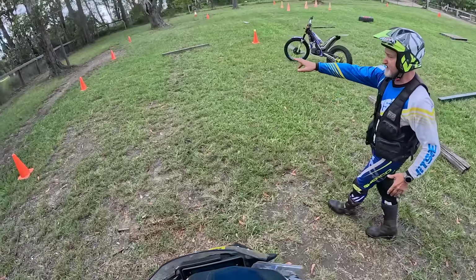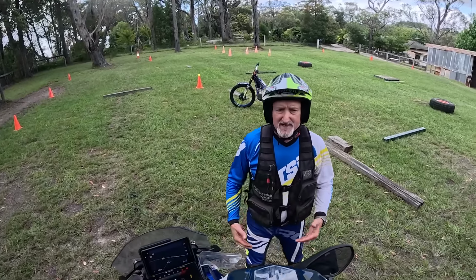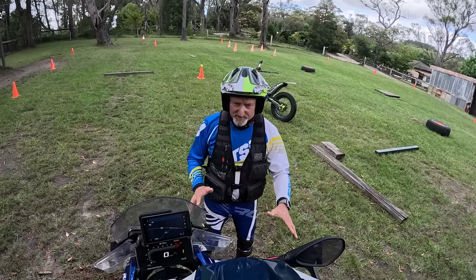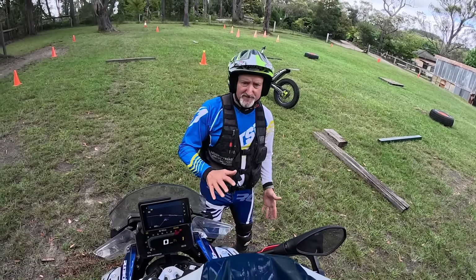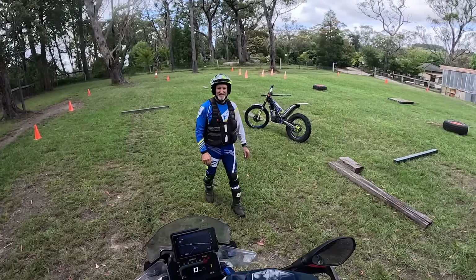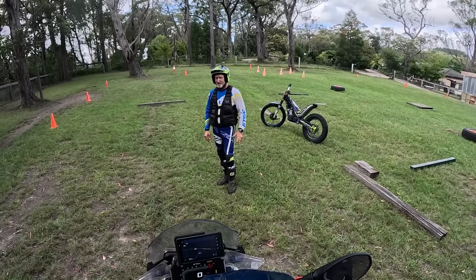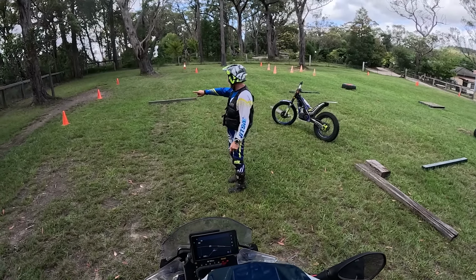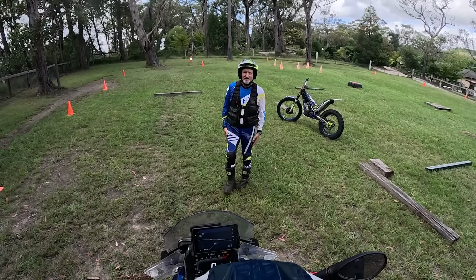Just smooth yourself out a little bit. Just get yourself comfortable with what's going on, by moving your body around. I just want to see you overdo the body movements to do the bike turning and all that sort of stuff. Okay, which way, Dave? That way? Do you have a favourite way? I think I have a favourite leaning. Okay, we'll just go around. Whichever way you like.